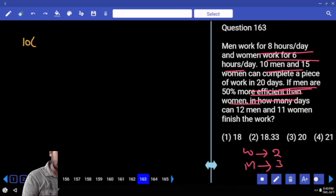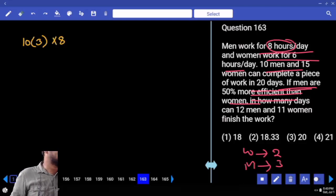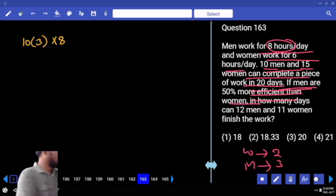And 10 men means we write 10 into 3. But per day how many hours are working? 8 hours, into 8. But those are working, 10 men and 15 women can complete the whole work in how many days? 20 days. 10 into 3 is the efficiency of 10 persons. Into 8 means per day hours. Those two are multiplied, we get the work value.